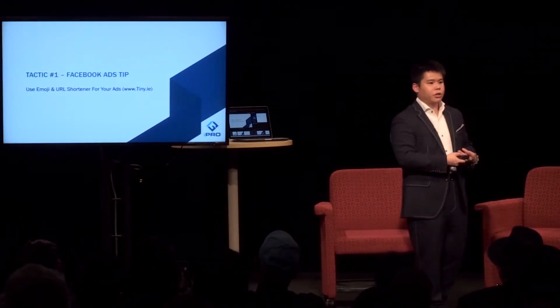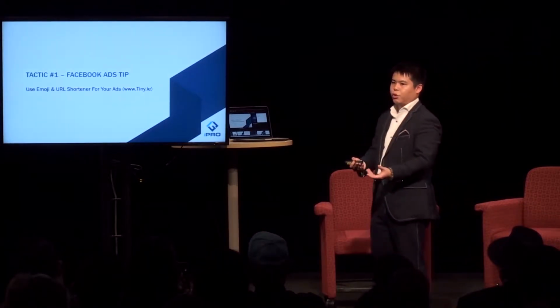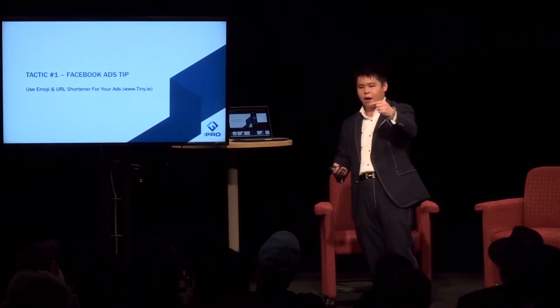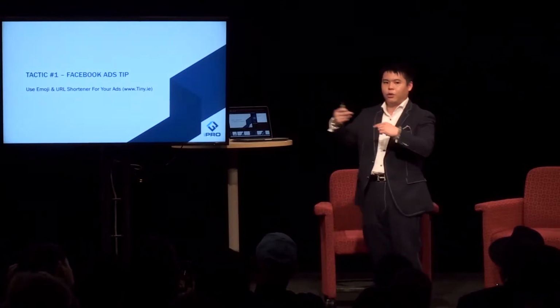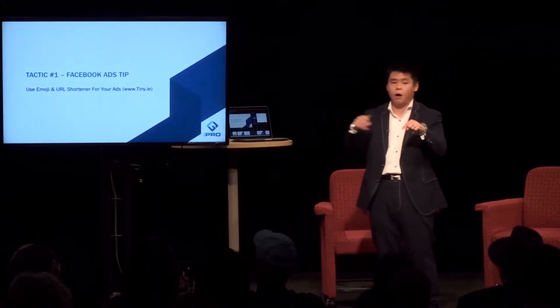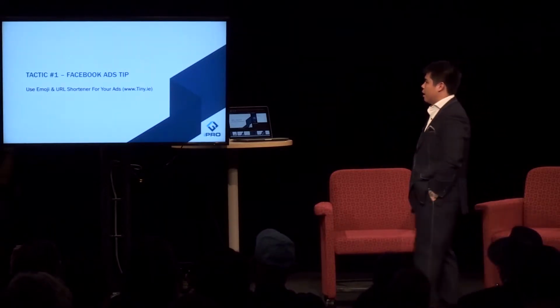Use URL shorteners. A lot of people, I see in their ads, don't have a URL shortener right in the post text. If you create an ad and click like shop now, an arrow, and then a link, Facebook will actually turn that into a blue link where you now have an additional place for people to click rather than just that box on like shop now.